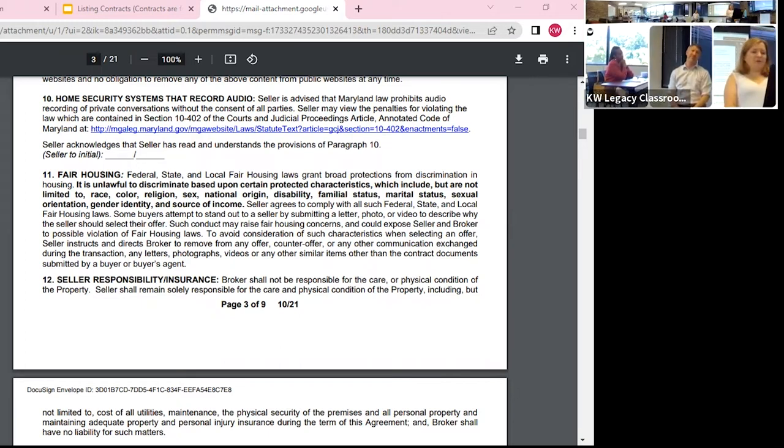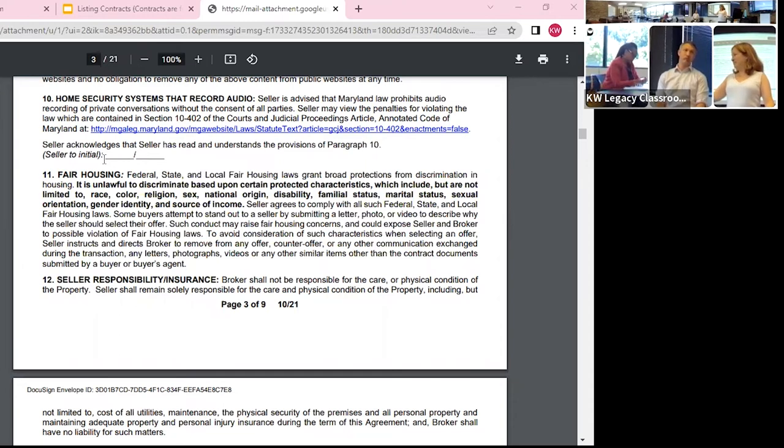Now, you'll see here a bunch of it, like you'll see here an initial spot under home security. They're initialing that they read the paragraph. That's all that means. You'll see a bunch of this. This is also, by the way, on the buyer's contract. We're not talking buyer's contract, but in a lot of contracts, you'll see a lot of initial sections underneath paragraphs. And if you really read it, it simply says they're acknowledging that they read the paragraph. They're not initialing that there is home security. They're just initialing that they read it.